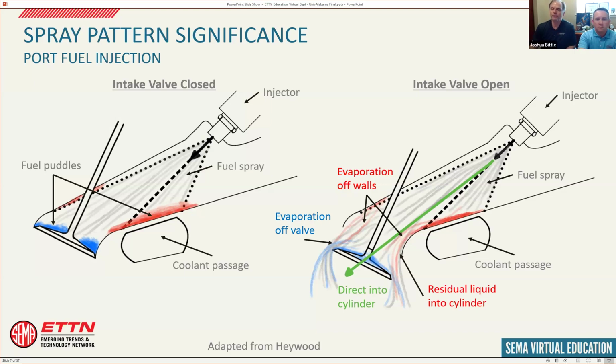In order for those droplets to get around the valve and then that opening unscathed and into the cylinder, they've got to be around 20 microns in size. And as the previous slide showed, typical port fuel injection sizes are a minimum of about 80 microns.